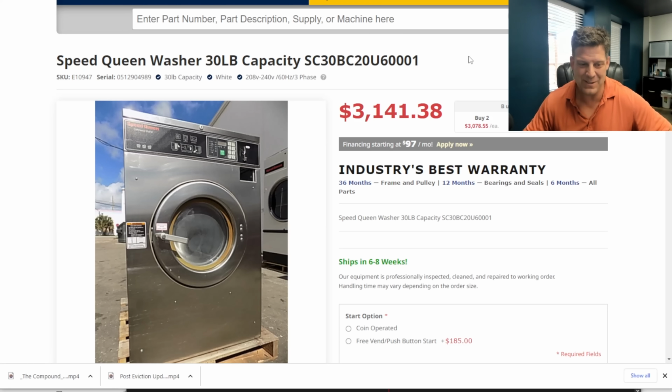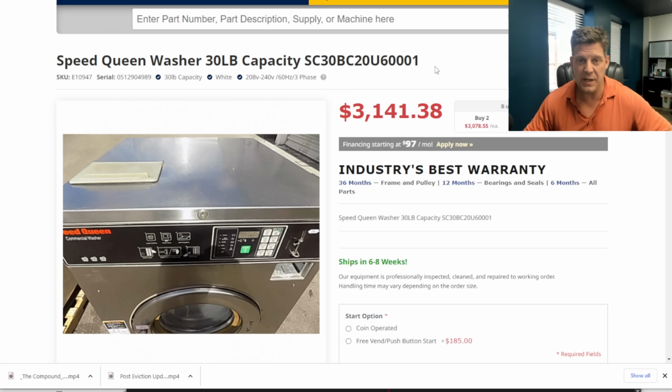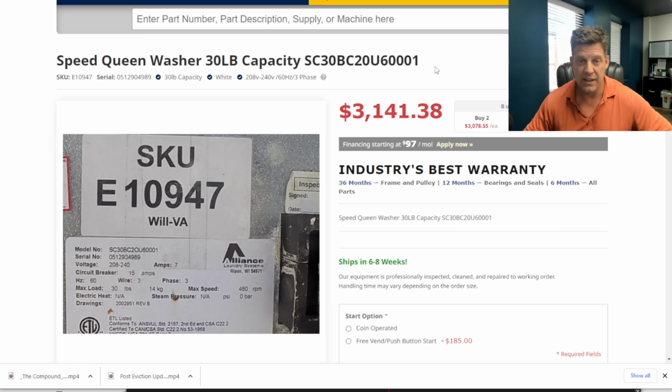I did find one person who had some for sale before I bought the laundromat, and by the time I bought it and talked to him again, he said, oh, those sold the first day I listed them. So they're hard to find. I'm sure I can get some, but it might take some time to find those big machines with that poundage. I don't know if that's the right word or not, but that's how it goes.